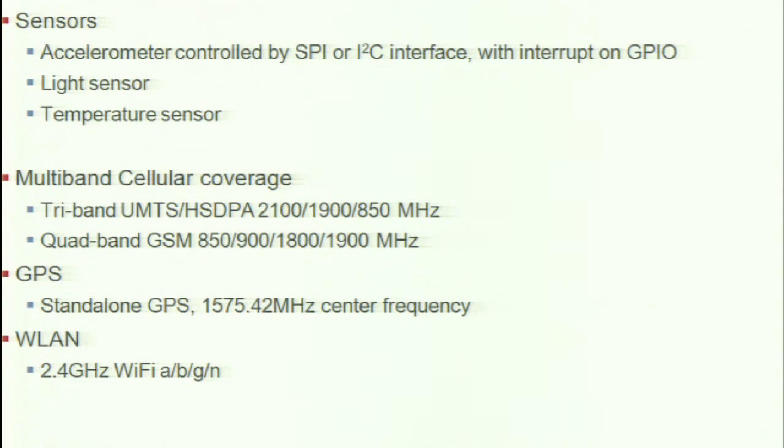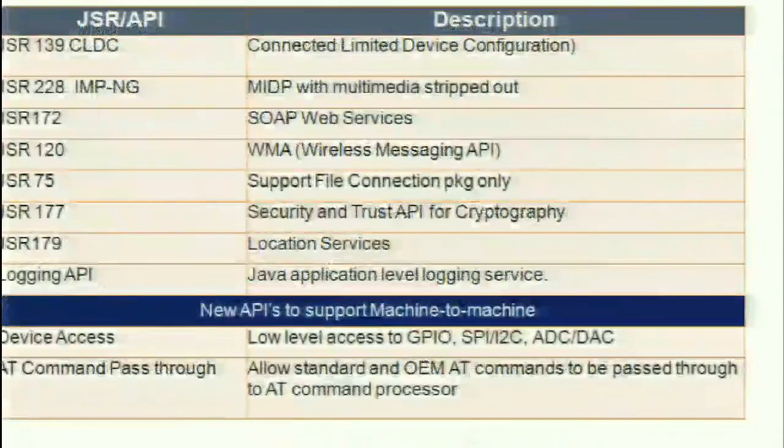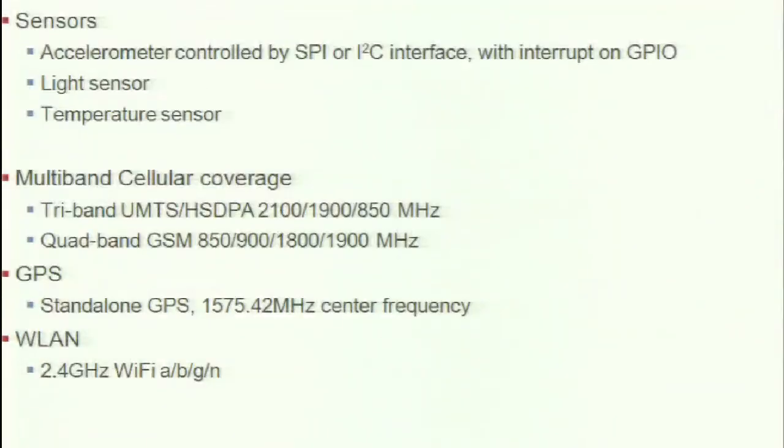As far as the cellular side of it, this particular chipset is what we call a multi-mode, so it'll work on 3G networks and fall back to GSM. Basically, this particular set of bands will take you through Europe, United States, and Japan. And there are other frequency bands that can always be reconfigured in the modem itself for other regions. But this pretty much covers most of the world. It's got a standalone GPS, and it's got a wireless LAN as well.